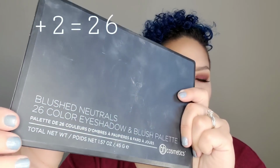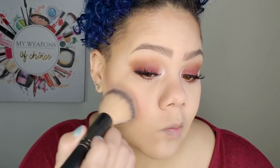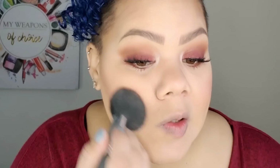So for my blush, I'm going to go ahead in with this BH Cosmetics 24 color palette. It's got eyeshadow, it's got blush, it's got every damn thing you need in it. I think I'm going to go ahead in with this color here. I think this color will be a little too much. Okay, so I always go back in with a clean, fluffy brush and just blend that out so there's no harsh lines. Just in circular motions all around it.